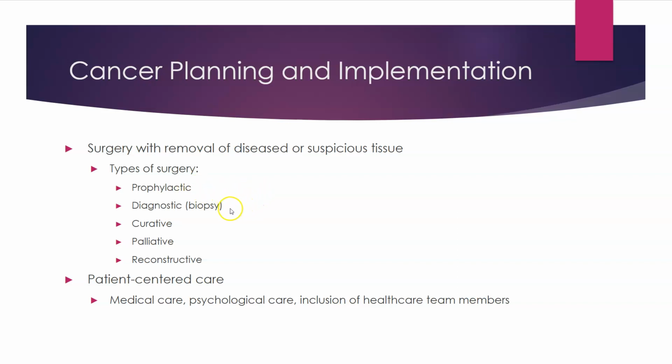It could be diagnostic, in which we're doing a biopsy to see what the cells are. It could be curative, to try and fix it. It could be palliative, to try and make things better, but not necessarily be curative at that point in time. Or it could be reconstructive. Maybe there was breast tissue there that had cancer in it, and now we're doing reconstructive breast surgery to help that patient out.